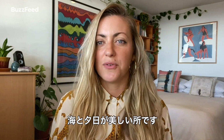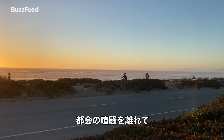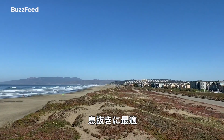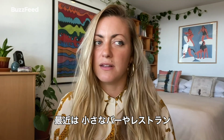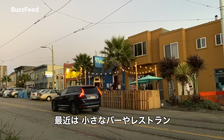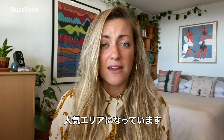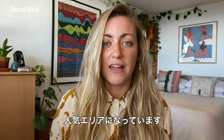It's really centered around the sea and the sunsets, and it's just a destination point for everyone in the city to kind of get out and breathe some fresh air. Lately, there's been a lot more growth in terms of small bars and restaurants and little coffee shops and boutiques. So it's definitely become more of a destination in the last few years.